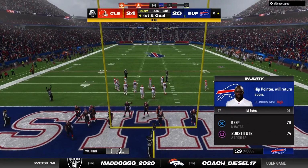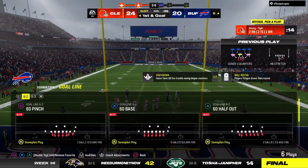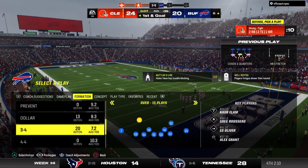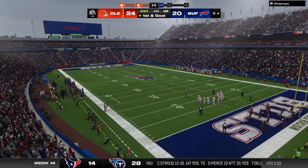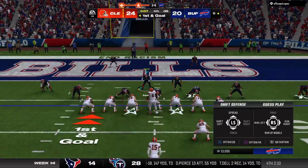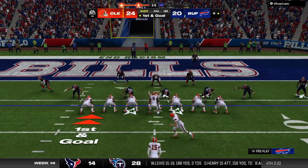Just a little too lackadaisical, Charles, and they didn't get up and snap the ball in time. Delay of game. Yeah, and I'm not sure if he understood where the clock was located. In different stadiums, it's in different places. You have to check that in pregame and make sure you're aware so you don't run into penalties like these. The delay of game, a costly one, as they're backed up 5 for 1st and goal.